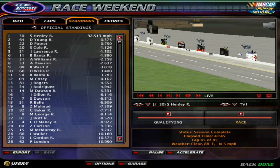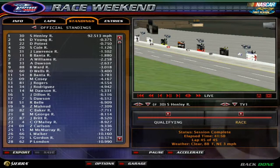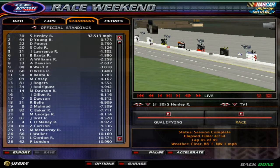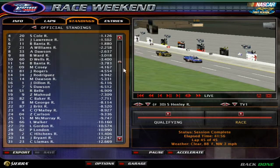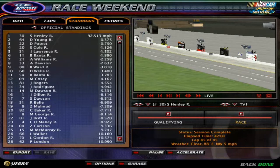Barney Ward dropped to 9th, and Danny Wells hung around and got a 10th place finish today. His luck seems to be turned around lately in the series as well. But there's your look at the results. There it is. One last look. So let's go check out the point standings after Nashville.